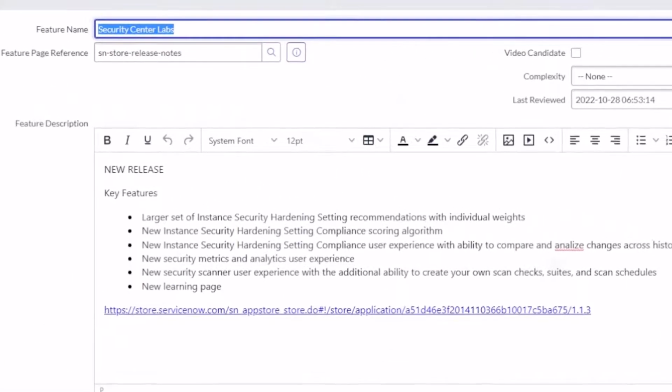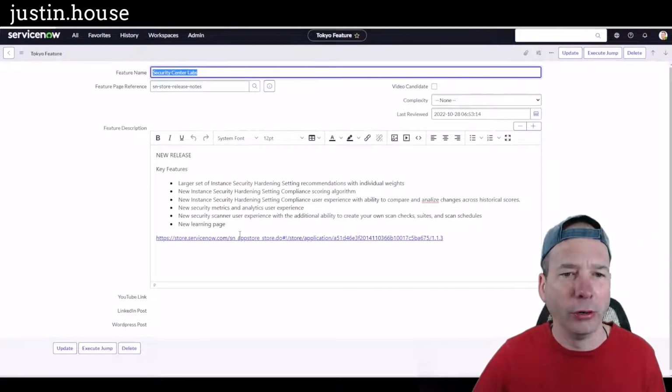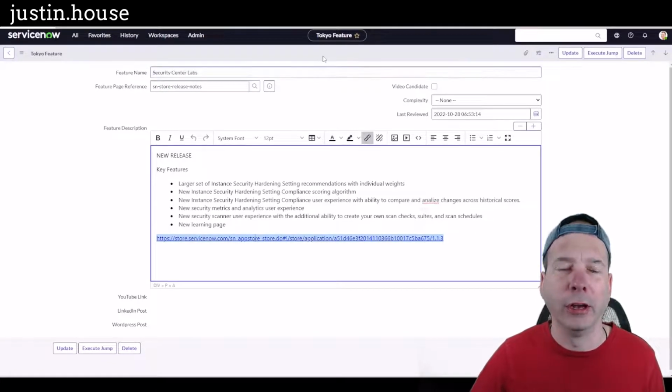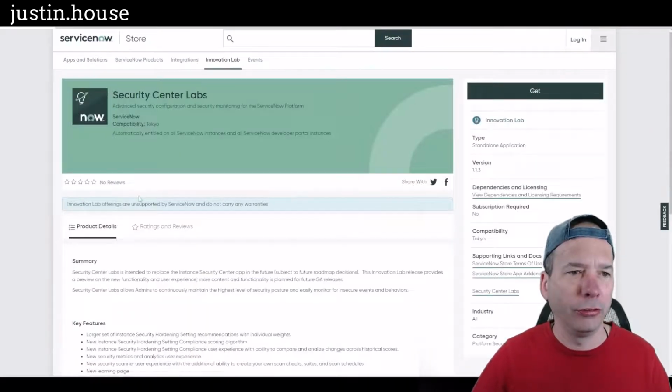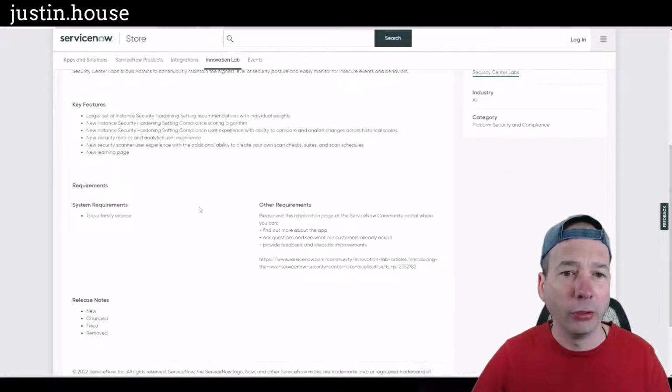Security Center Labs, another new release in the store. Instant security hardening setting recommendations with weightings. Instant security hardening setting compliance scoring algorithm, user experience, security metrics and analytics. So looks like some security focused things for, I'm guessing, your ServiceNow instance. It's not real clear from this particular one. Let's just go ahead and click the link on this one and see if that shows a screenshot or something. Let's see, it's compatible with Tokyo.